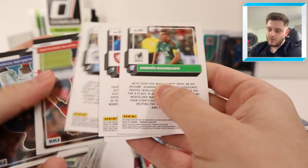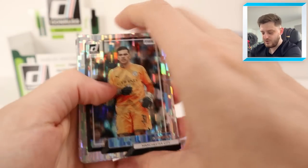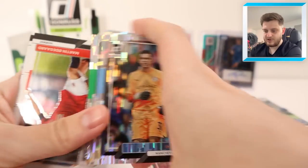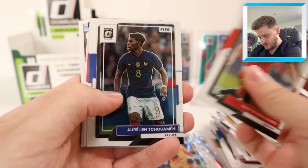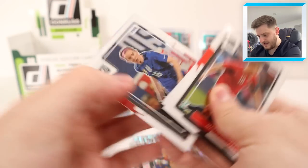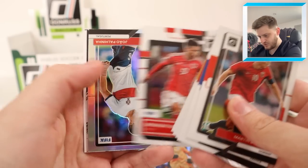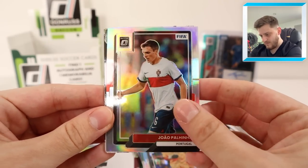And then let's see what we've got here. Have we got anything more numbered? We've got Edison there. We've got Alex Morgan again. Soufal and Cuadrado, yeah, for Mexico. And then we have got Martin Ødegaard for Norway. Tchouaméni, Tonali. We've then got Rose Lavelle, Luis Suarez, Brennan Johnson, rated rookie, and a João Palhinha holo for Portugal.